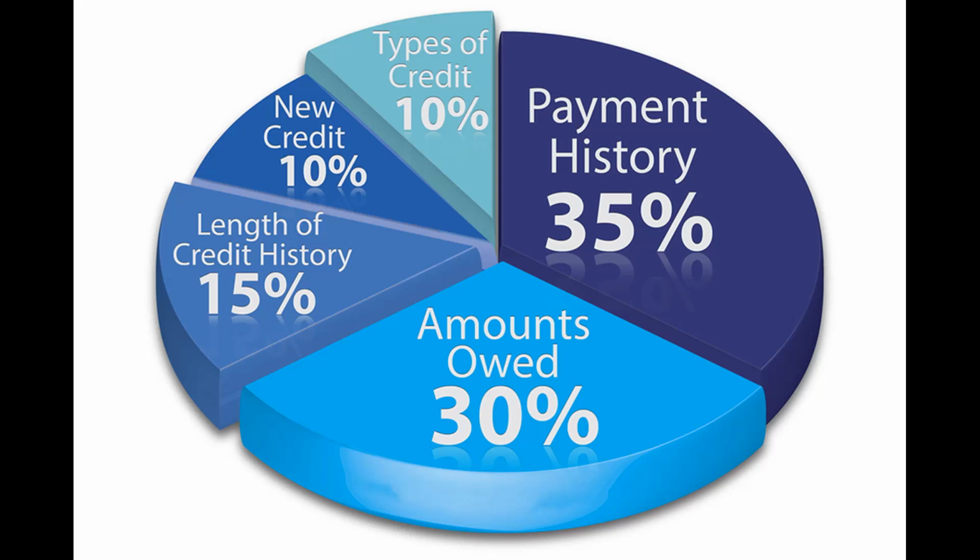And this is why I suggest you have over 11 different types of credit lines reporting. Because if you do falter, at least you can get back to a positive credit report in a quicker fashion versus 1 year if you only had 1 or 2 items reporting on your credit. So now, let's get into what we're trying to do.